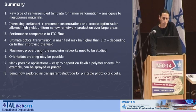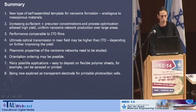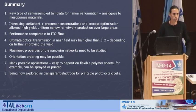I think the plasmonic properties of these nanowires will be interesting to study, and we will do that soon. Another interesting thing, closer to the original vision of forming networks for nanoelectronics, would be orientational ordering over a longer range of those nanowire bundles, and I think this will be possible too. Right now we are trying to push this idea for printable photovoltaic cells. I thank you for your attention and will be happy to hear some questions.